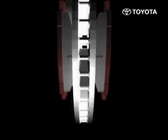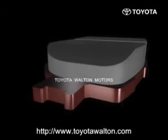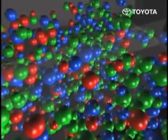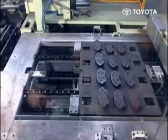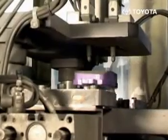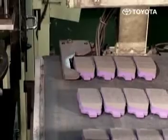Brake pads are constructed of a metal plate approximately 5 millimeters thick, to which the friction material that actually presses against the brake disc is attached. This friction material is made by heat treating a variety of materials, and achieving the targeted braking performance is the product of great expertise. Brakes must provide sure stopping power under a variety of conditions. Thus, at Toyota, brake pads are manufactured at plants utilizing strict quality control so that not a single defective product is allowed to leave the factory.